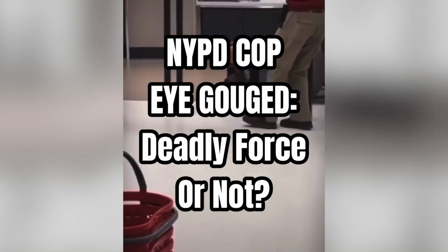NYPD officer gets eye gouged in the middle of a fight and nobody helps. After the officer takes down the suspect, he nearly achieves the mount, his foot stuck in quarter guard, but the suspect pushes up on his face, eye gouges him, and rolls him right back over. Look at this. He pushes up with the left, reaches around, eye gouges with the right hand.